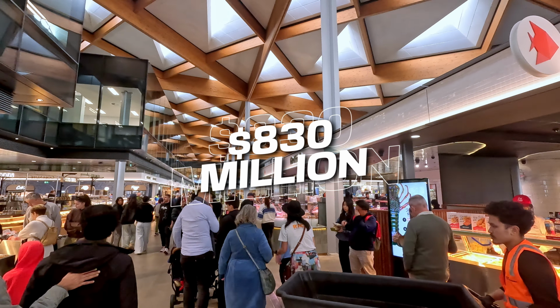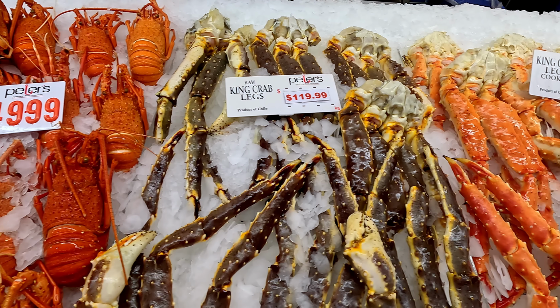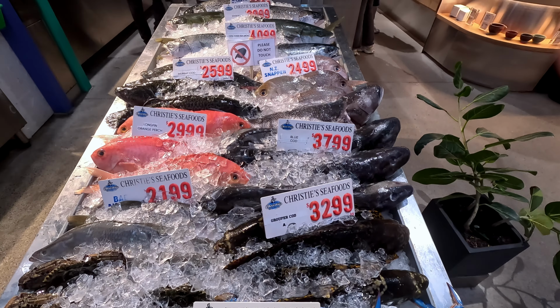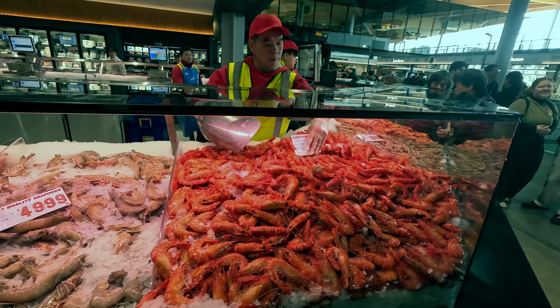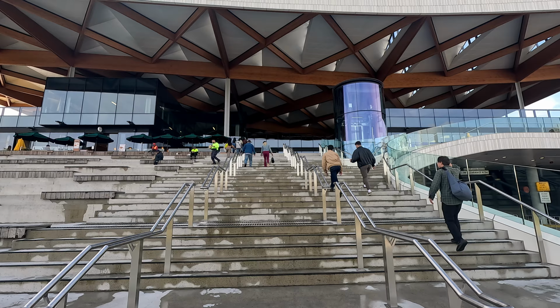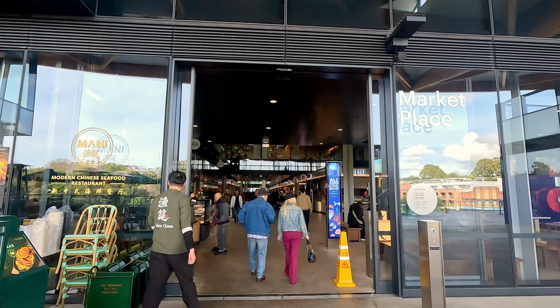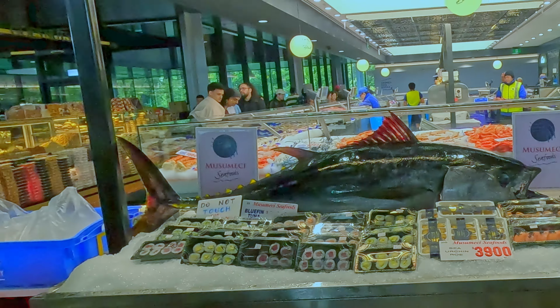I'm in Sydney Fish Market, and this place almost cost $1 billion to renovate. Let's see what all this fuss is about. This is the biggest fish market in the whole southern hemisphere, right beside the ocean. So things seem quite fresh, they smell fresh, and they're big. This is bluefin tuna. It's massive.